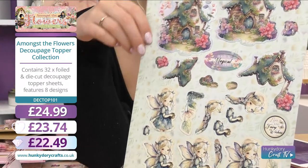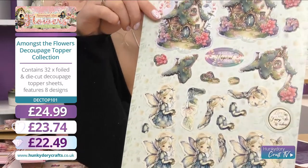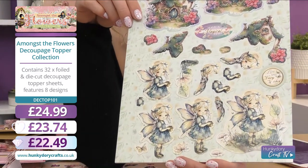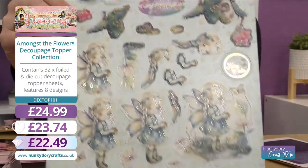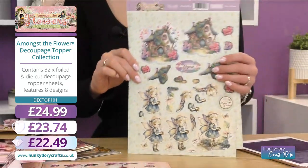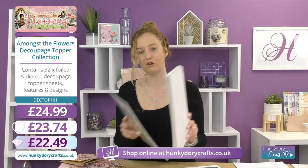Again, how well is this one going to work in harmony together, mixing and matching? You've got the fairy cottage and the fairy little girl there. Isn't she adorable? Just look at those little accents on her wings. Beautiful. Love and fairy wishes and have a magical day. So you are going to be getting those as well as all of those other ones.